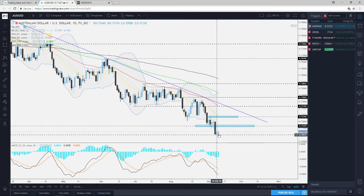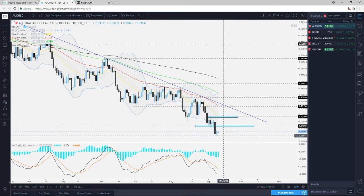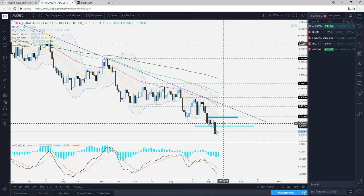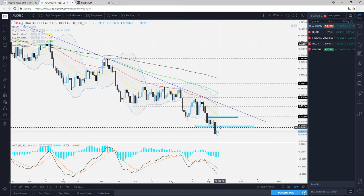To be honest, from the very short-term perspective, it's quite difficult to talk about the downside. Let's see how this candle develops today, and let's see if this 0.7165 level holds or actually breaks, and then we'll take it from there.